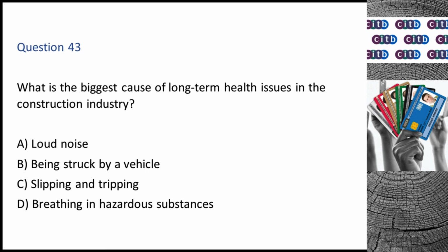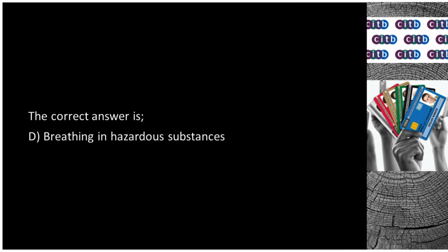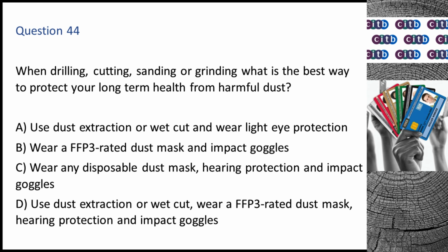Question 43. What is the biggest cause of long-term health issues in the construction industry? A. Loud noise. B. Being struck by a vehicle. C. Slipping and tripping. D. Breathing in hazardous substances. The correct answer is D. Breathing in hazardous substances.